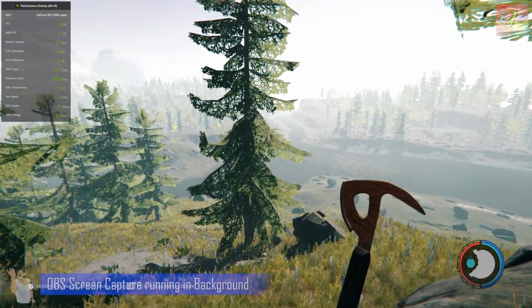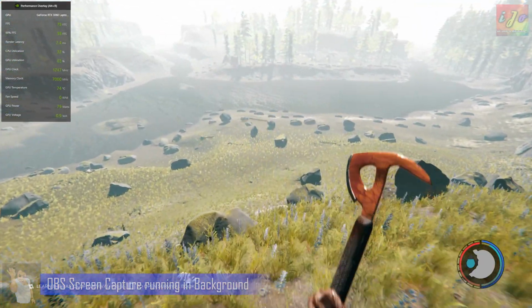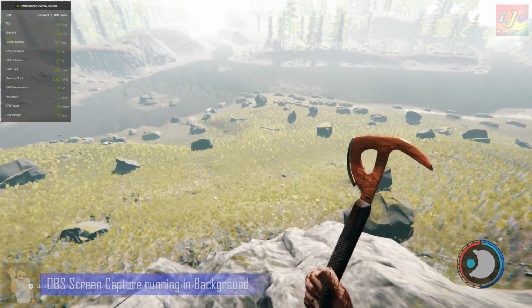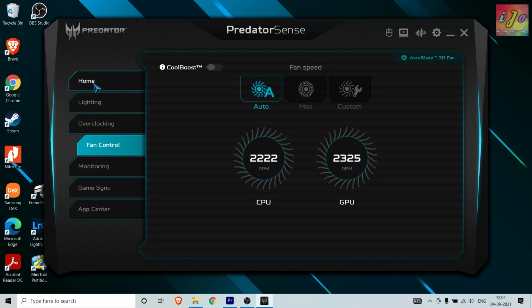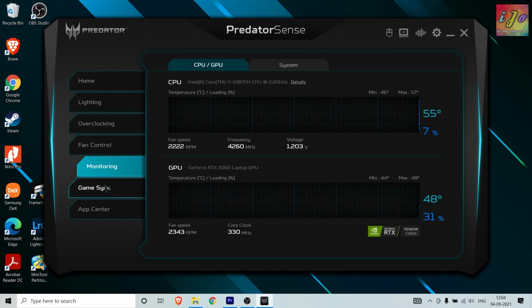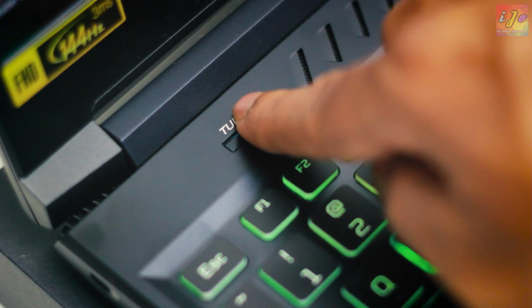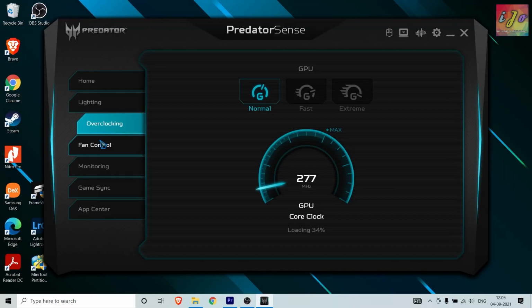Despite capping the RTX 3060 at 105 to 110 watts, you will not find a game that is not playable on this laptop. If you want to eke out every bit of performance from this GPU, the Predator Sense app will give you that flexibility. It is a very user-friendly app that helps you tweak the laptop's performance to your liking. There is also a one-touch turbo button on the laptop that quickly sets it to the maximum performance mode.